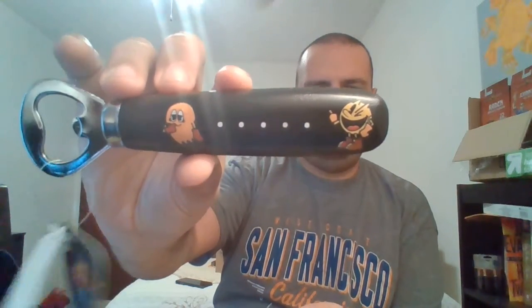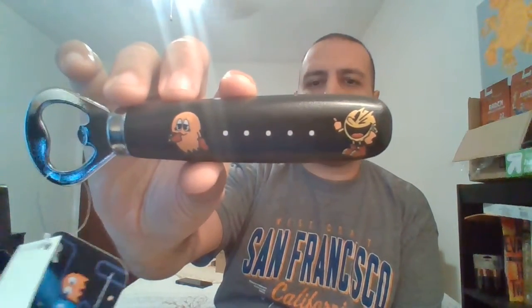Let's go with the next item here, which is a bottle opener. Yeah, yep, it is a bottle opener. Pac-Man. It's like a classic art there. In other words, a Pac-Man, and then on the other side, Game Over. Yeah, it's cool to have a bottle opener, obviously for those who drink.